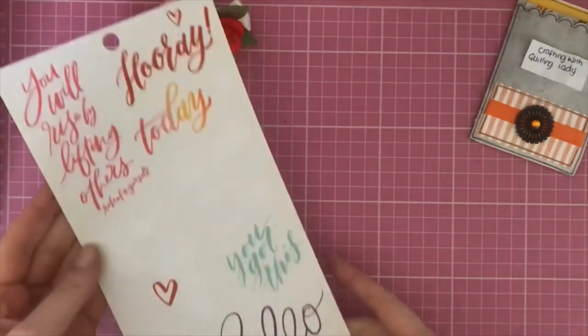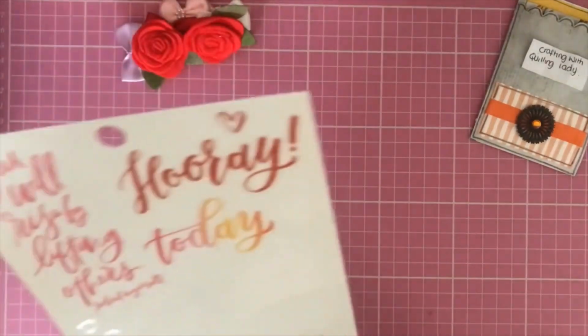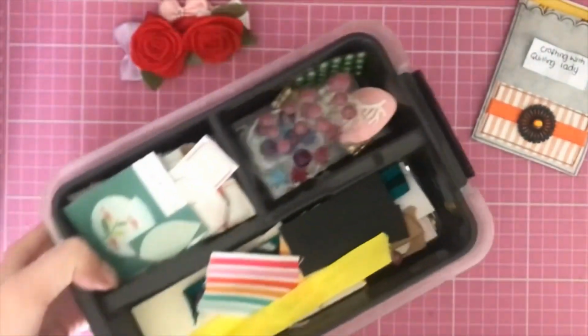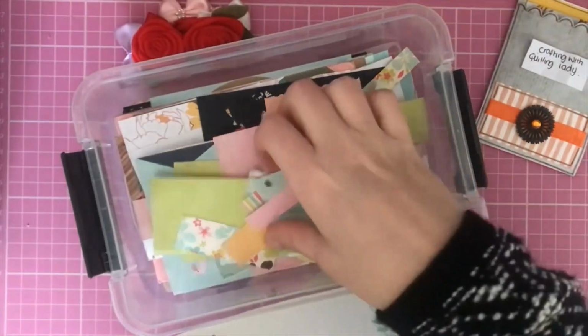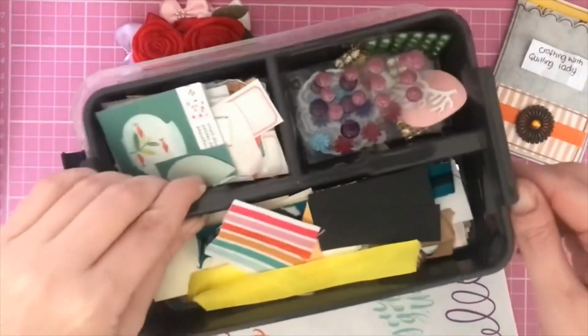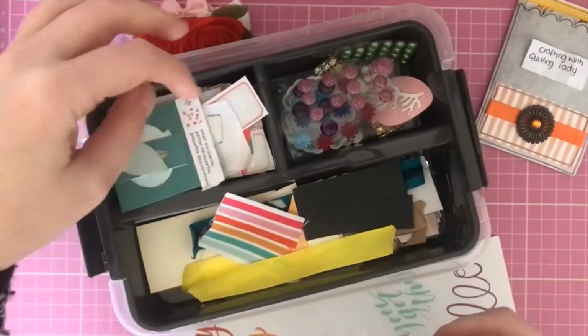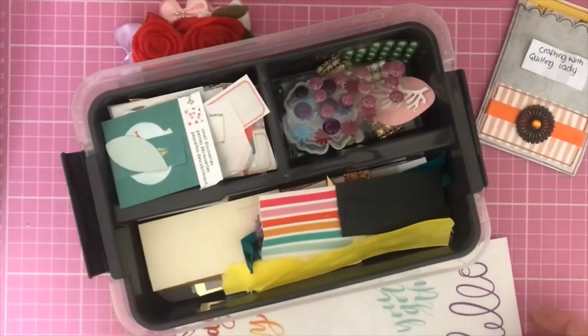The items I've been using are some old sticker sheets I'm trying to use up, and I have this actual little box here that I keep all my little scraps in. So I've got tiny little pieces of paper, pattern paper, plain paper, then in the top I've got little cut out pieces, little gems, little pieces of ribbon and mirror card.